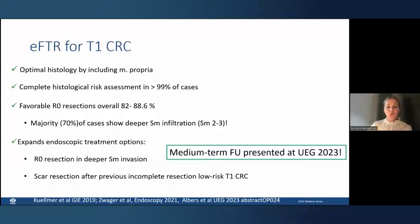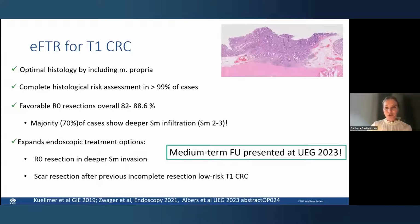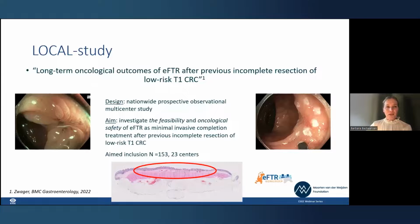The medium-term follow-up for the T1 colorectal cancers in our registry is being presented at UEG Week, sorry. I'm very excited to present this data in a few weeks' time, but I cannot show it right now. But maybe if you're interested, the abstract will be online soon, I think.